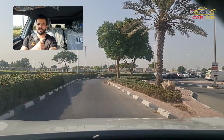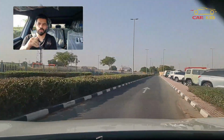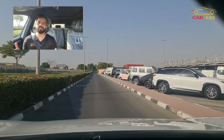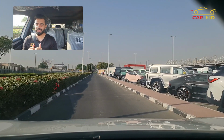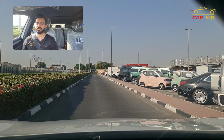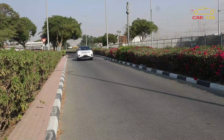Let me tell you the difference between the drive and braking mode. In the drive mode, you have to use the brake for stopping the car. But B mode is a braking mode. When you turn into B mode, it's one pedal driving. Whenever you release the accelerator, the car will stop itself automatically. It will not stop completely, but to a very low speed. So let's try in drive mode first, in sports mode. 1, 2, 3, go.